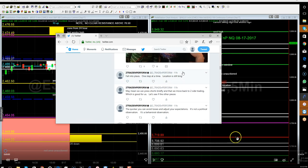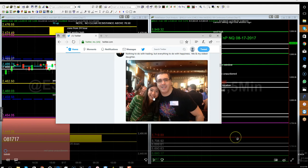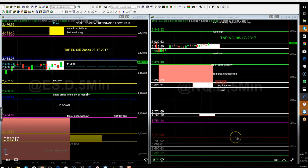Location is still king, right? Very, very important. There's a little cute picture of myself and my beautiful daughter. The cuteness is mostly with my daughter, obviously. But I love her. She's hopefully going to be a great little trader one day. So let's put this down here and move over and kind of come into the day.